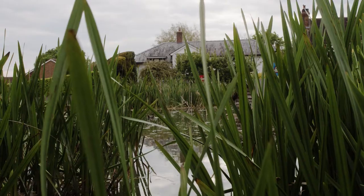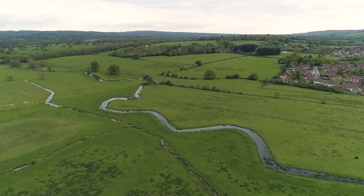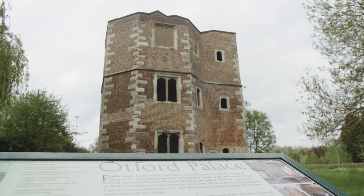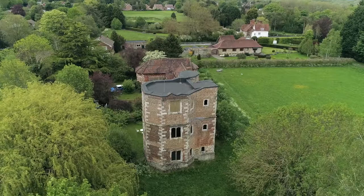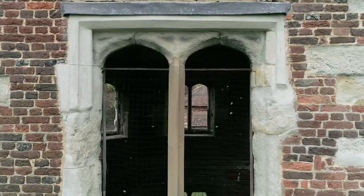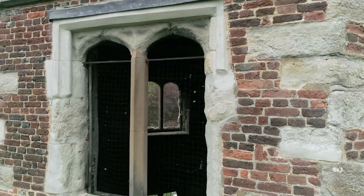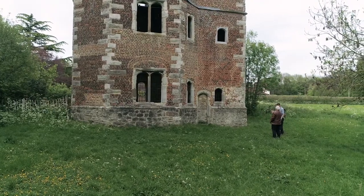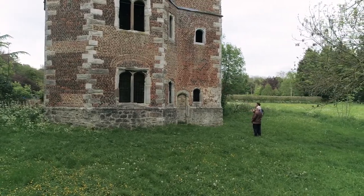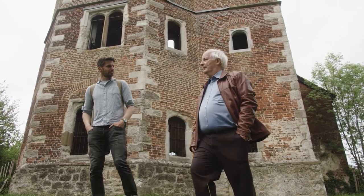Travelling northwest, the North Downs Way passes through the village of Otford in Sevenoaks on the banks of the River Darrent. Here you'll find what remains of Otford Palace, one of several palaces that used to belong to the Archbishops of Canterbury. Having been rebuilt on a grand scale in the 16th century, the palace caught the eye of King Henry VIII, who claimed it for himself. On his death, it passed to Elizabeth I, but she soon lost interest in the palace, and in the 17th century, it fell into disrepair.